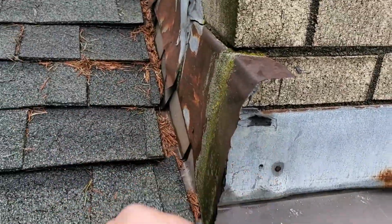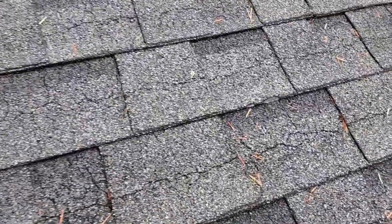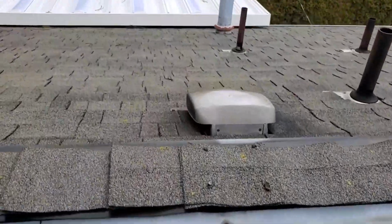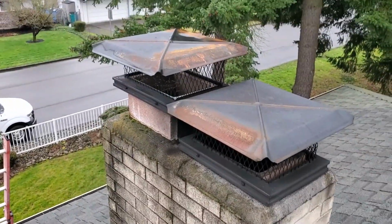We'll probably paint this stuff up, make it look a little bit newer, but man, I just can't get over all this cracking on these shingles. Look over here, it looks like somebody had a weird little repair or something. But let's see here. Oh yeah, what you always want to do too is look over the chimney.